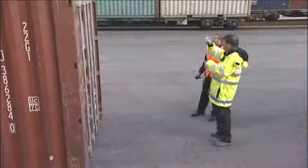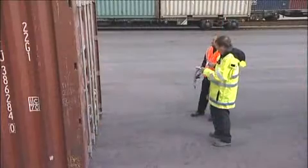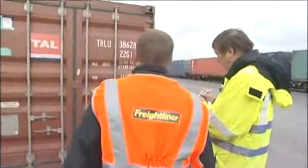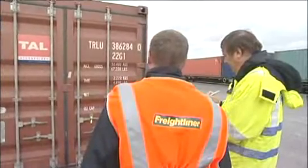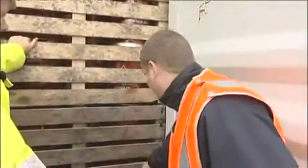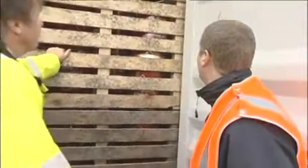What we saw with this container was initially on the external faces of the container, some of the placarding was missing. This one can be rectified quite quickly. On opening the container, however, we noticed that the load was not correctly stowed. The first thing we noticed was that there was no separation between the drums, because what can happen is you get friction during the voyage, which can cause leakages. So the drums should have some separation between them.